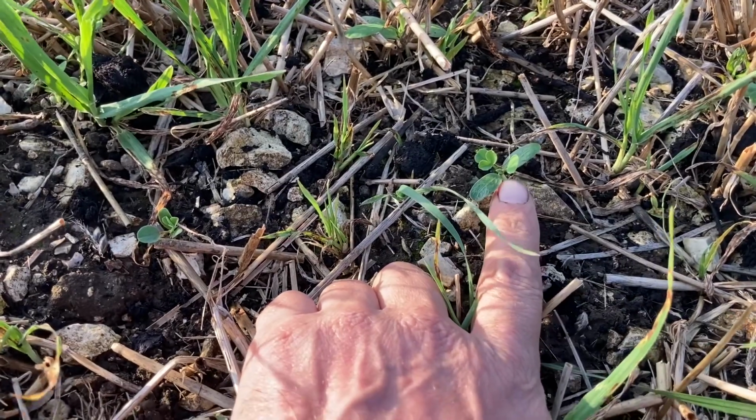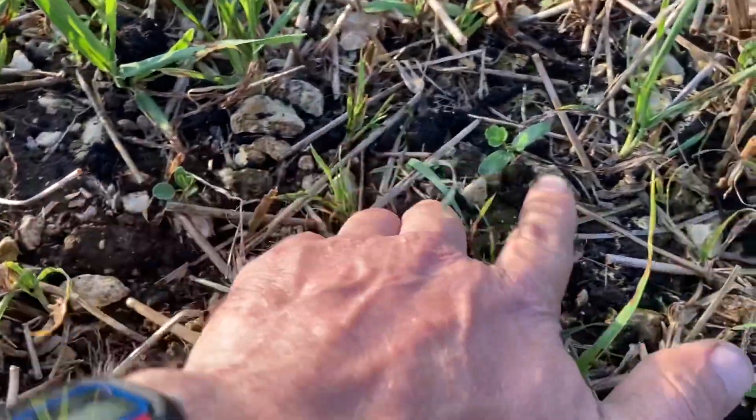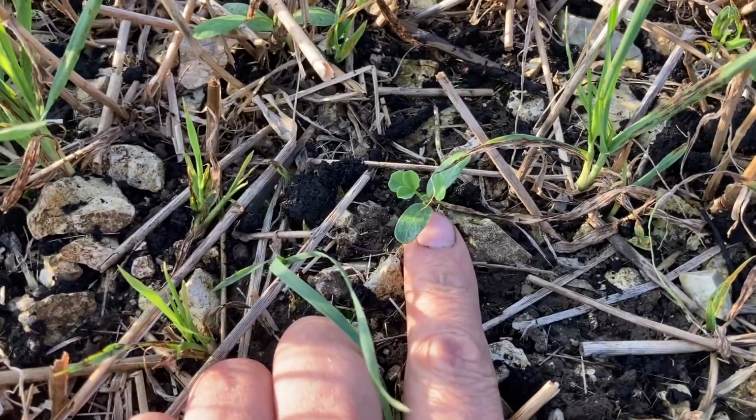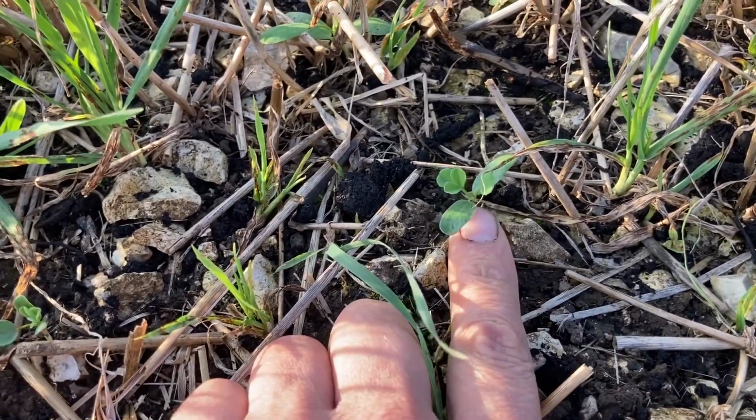Fenugreek, I knew there was some there somewhere. Slightly different leaves. Doesn't look like it's going to grow very quickly, but you never know, it might get going now.